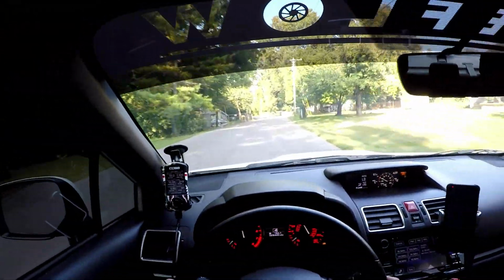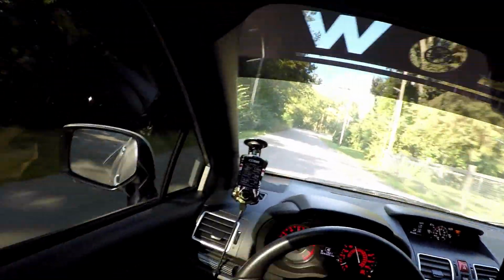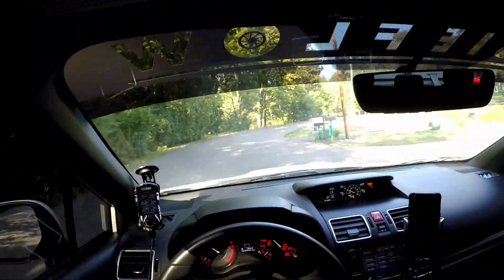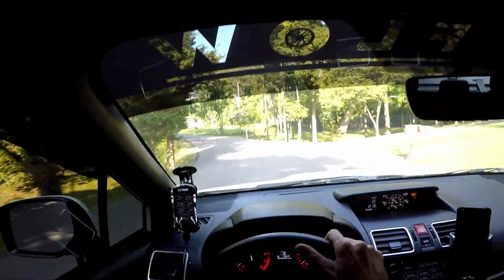If you just got a new WRX 2015 and up, or almost any performance car, I'd recommend, hell, probably 70% of that stuff at least.